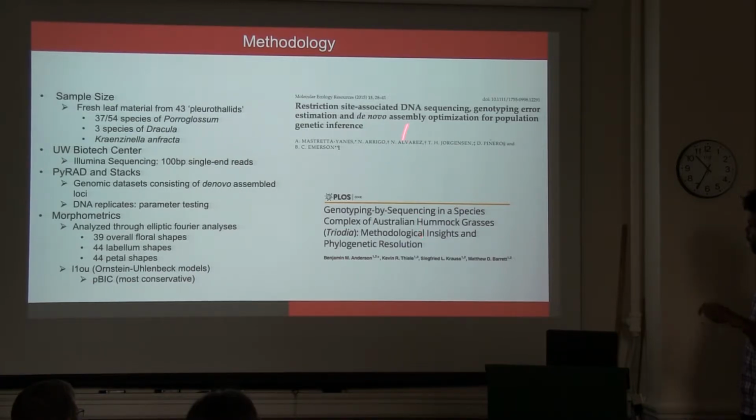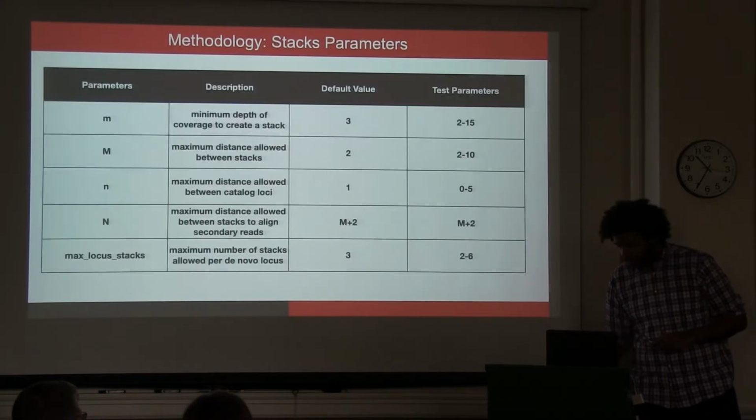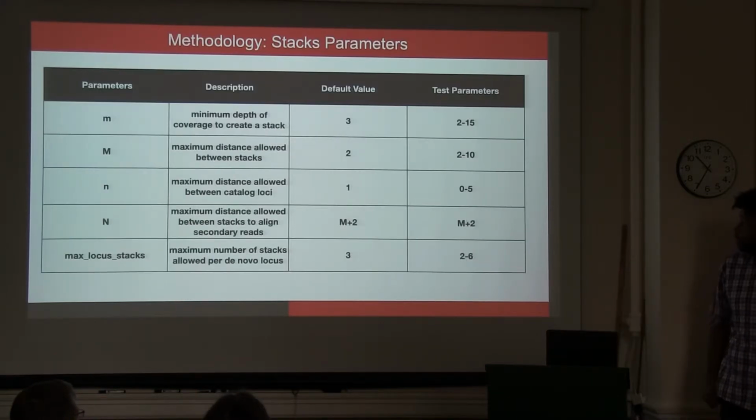Right? So the reason why I have these two papers highlighted again is that for the Stacks pipeline, I followed the Mastretta-Yanes et al. paper for the parameter testing, and for the pyRAD pipeline, I used the Anderson et al. paper for parameter testing. So I'm not going to go through each of these parameters one by one, but I just wanted you to see that these are the five core parameters within Stacks, and I tested each one extensively.